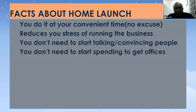You don't need to start spending money to get offices. Do you know that you can build your business from your home? This was how we built our business. This was how I built my business before we finally got an office. So if you are going into a new location, and you want to pioneer this business there, you don't need to spend money on offices yet. I tell people, when you are going to a new location, what you need first is not an office. That's not what you need first.